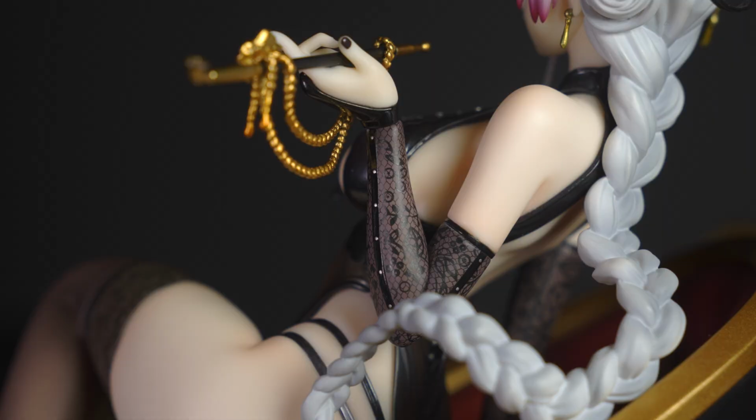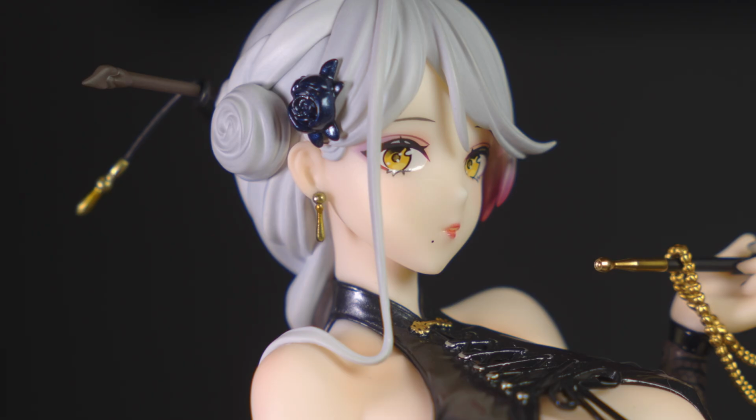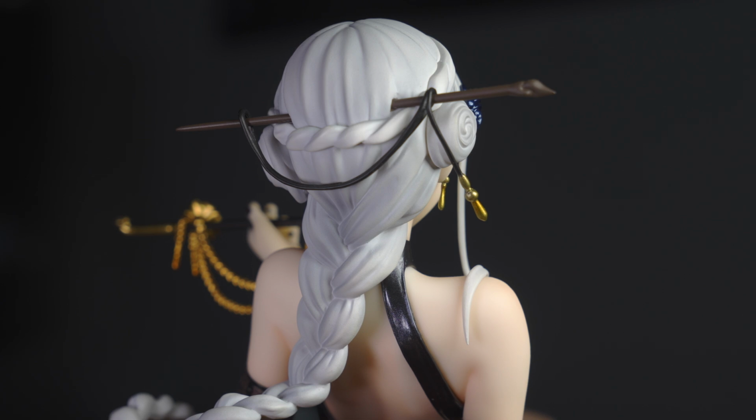Overall, the sculpt of her hair is fine. Nothing too crazy here. I feel like braids are some of the easiest things manufacturers can sculpt. I could be wrong, but that's just how I feel. So it all looks very cleanly done. No major complaints here. But looking back at the front of her, the way you're supposed to be looking at her, I just think her hairstyle really works. I love how the hair is coming down her bangs. I love how it's tied up back here with the chopstick and whatnot. I'm not sure what that thing is called.